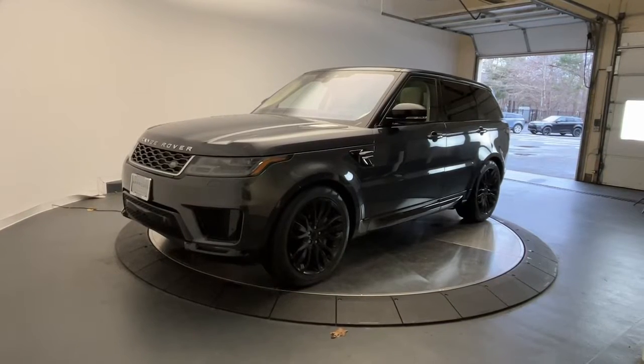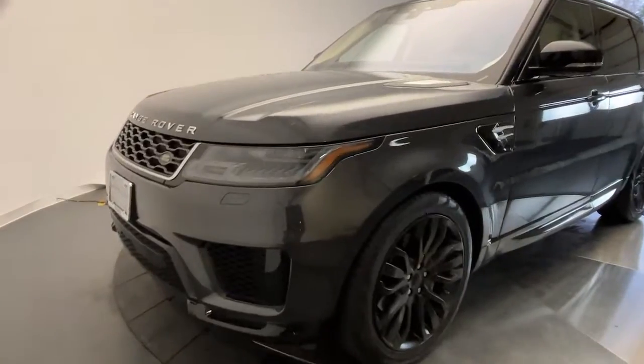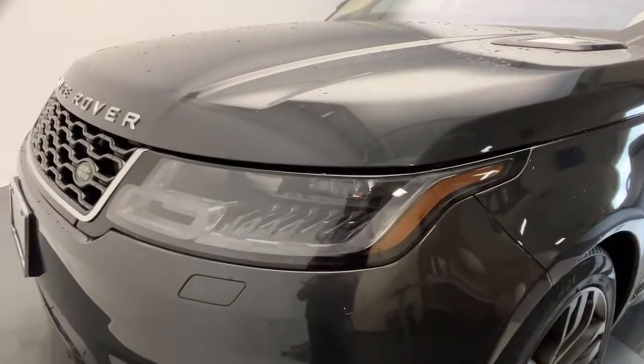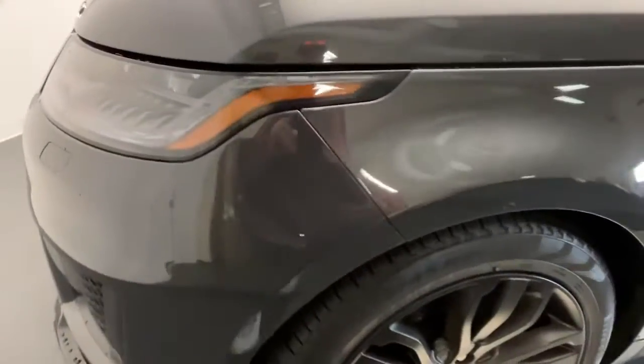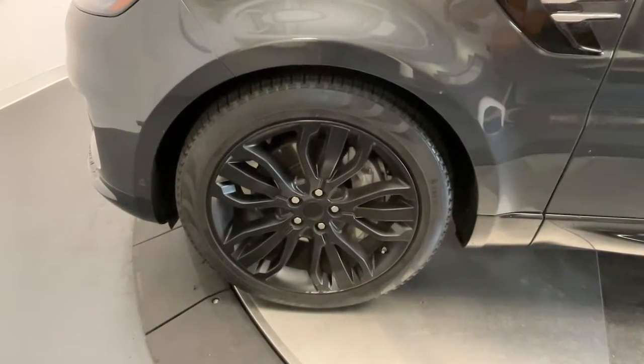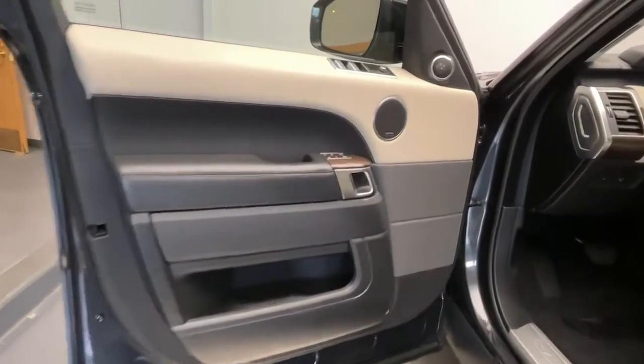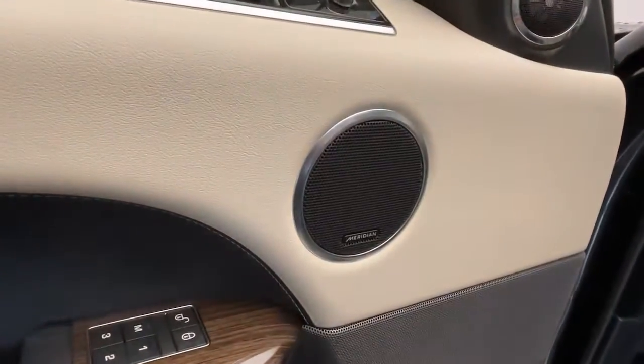Get into a car with value. 2019 Land Rover Range Rover Sport with less than 35,000 miles on the odometer. Enjoy a view of this exceptionally well-built Land Rover Range Rover Sport, the midsize luxury SUV that offers impressive off-road capability, impressive performance, and a premium passenger experience.